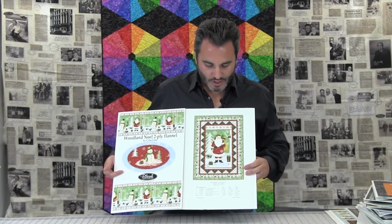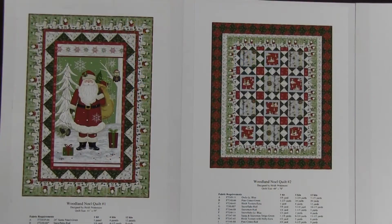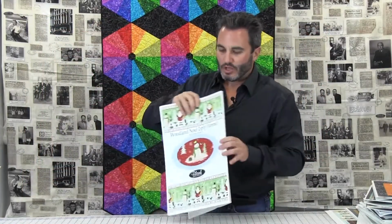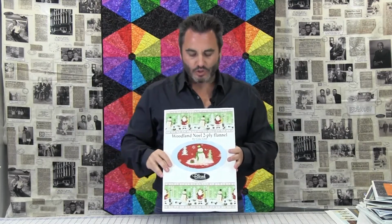So here you have it, Woodland Noel quilt number 1, designed by Heidi Pridemore, 41 by 59. And then the other one is Woodland Noel quilt number 2, designed by Heidi also. This one is 60 by 70. This is a piece quilt. So there you have it. This is Woodland Noel 2-ply flannel by Gina Lynn.